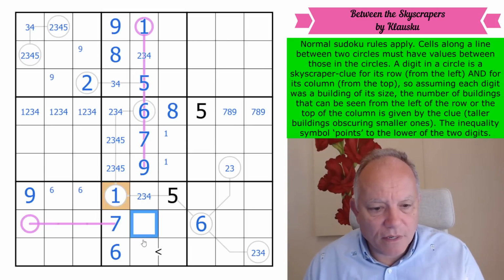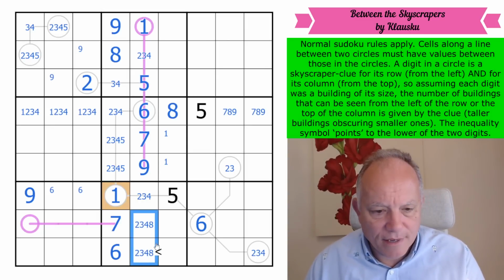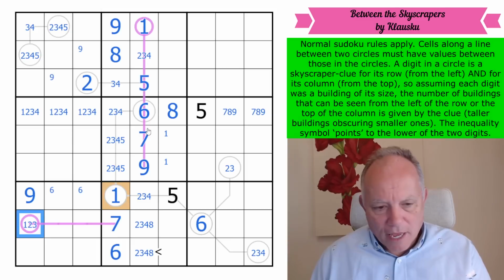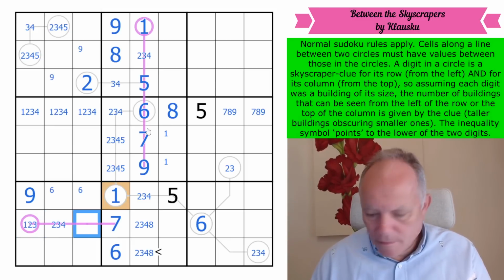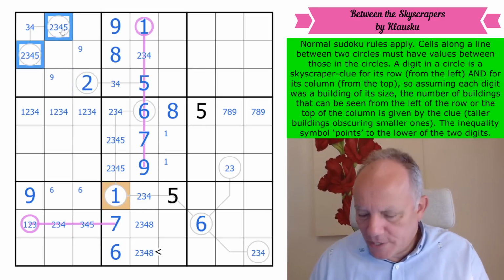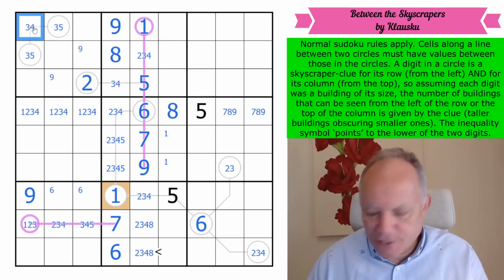1, 5, 6, 7, 9. So these are from 2, 3, 4, 8. These have to ascend towards the 7. I am going to bother to pencil mark them because I'm naughty. 2 there has meant these can't be 2. They have to be a 3, 5 pair to have a between digit, which is 4.